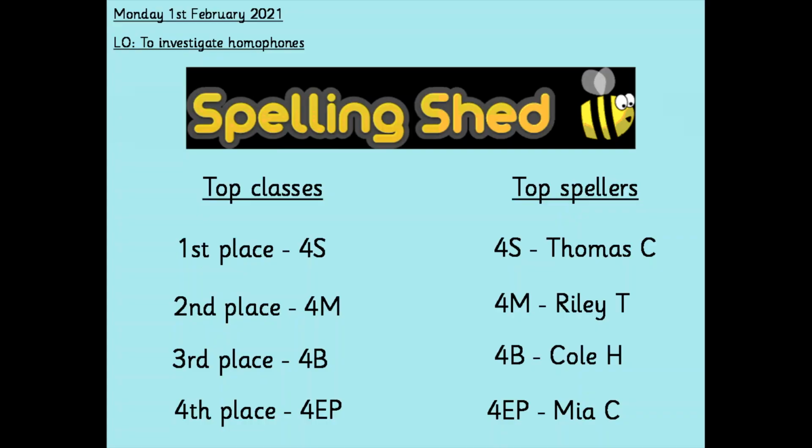So here's our Spelling Shed leaderboard. Our top class for this week is 4S. Well done 4S. And the top speller in 4S is Thomas C. The second place class is 4M, with the top speller in 4M being Riley T. So well done Riley. In third place it's 4B, with our top speller being Cole H.